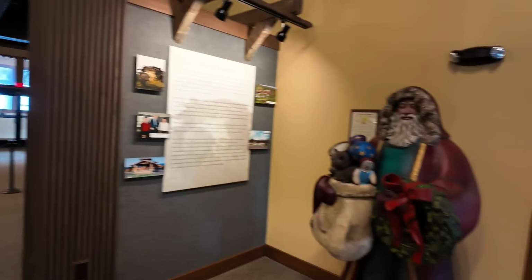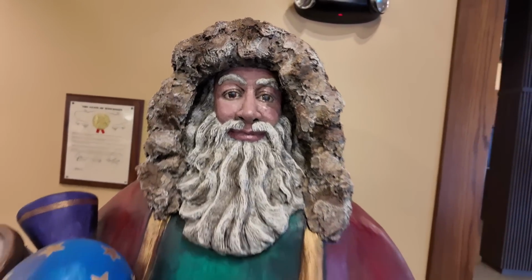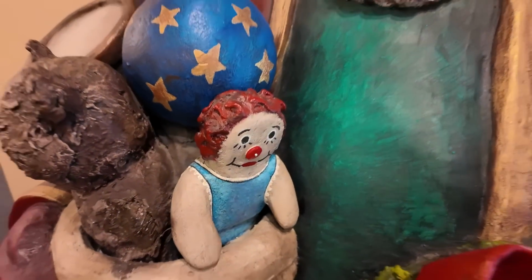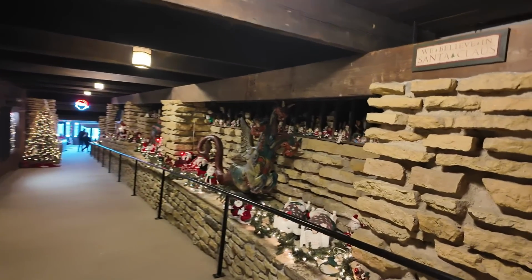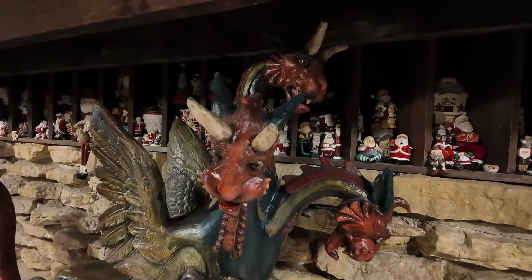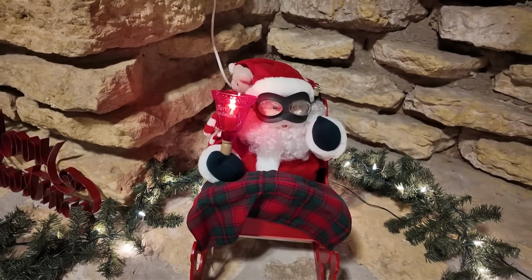You see the Santa Claus here, carved in that House on the Rock style. He's delivering a teddy bear and Raggedy Ann. Oh, and as we head through here, we can see the collection of Santas beginning here surrounding this carousel dragon. And you see every possible type of Santa, little knick-knack Santas up here. And we got some animatronic Santas. Look at that, those little flight goggles.